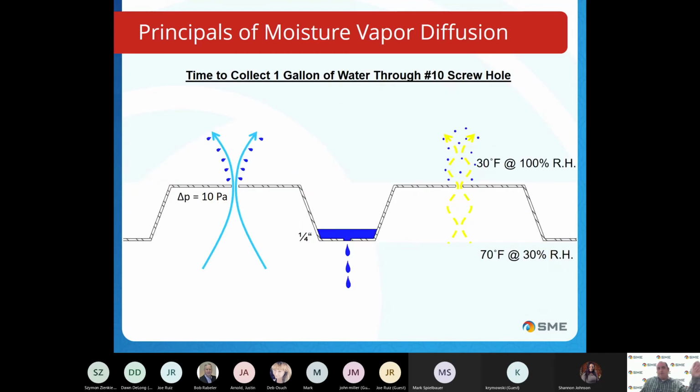So what do I mean by that? Well, let's do a quick thought experiment. Let's take a metal deck and put 3 holes in it, 3 number 10 screw holes. And at one of them, let's fill up the flute with a 1/4 inch of standing water. That water is then going to drain through that number 10 screw hole. And if I were to put a bucket underneath and time how long it took to collect a gallon of water, I would find it would take about 11 minutes to fill up that bucket.